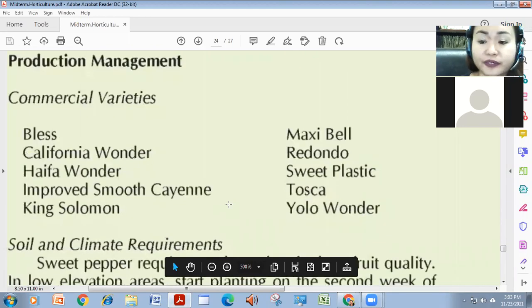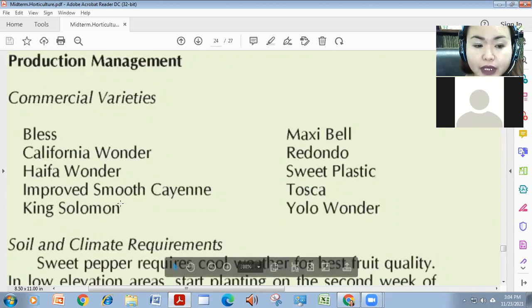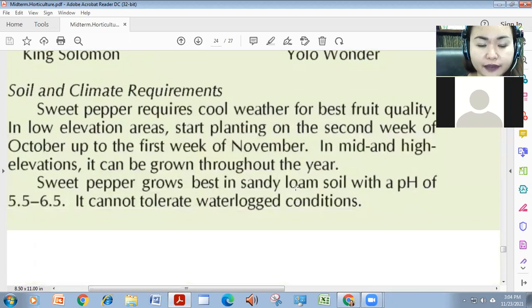The different varieties that we have are the following: Blessed California Wonder, Haifa Wonder, Improved Smooth Cayenne, King Solomon, Maxibel, Redondo, Sweet Plastic, Tosca, and YOLO Wonder. Those are the common varieties. Sweet pepper requires cool weather for best fruit quality, so it's actually a temperate or cool season crop. However, it can also be grown in low elevation areas.